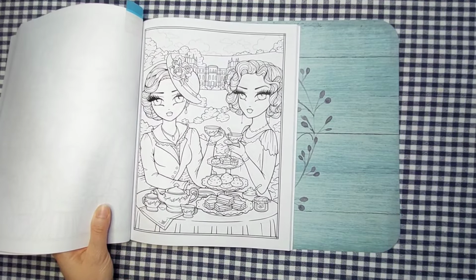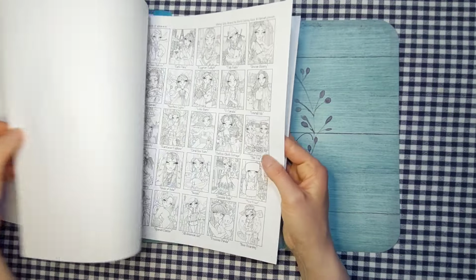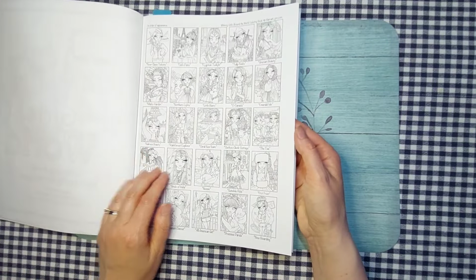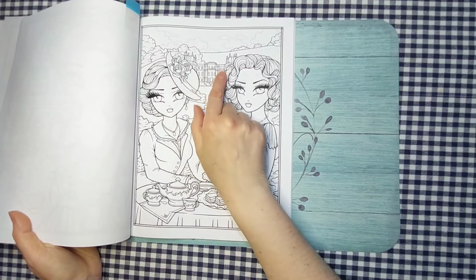What's the name of this one, by the way? I'd like to know what her name is for this page. The Tea. So yeah, they're having tea and crumpets or tea and scones. And that to me looks like Highclere Castle in the background.